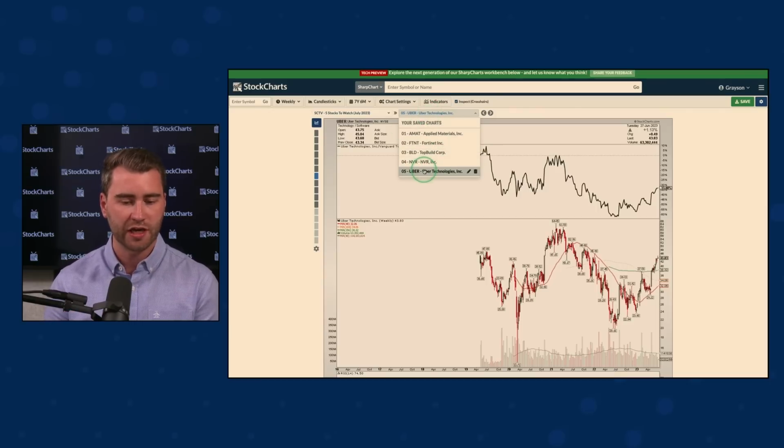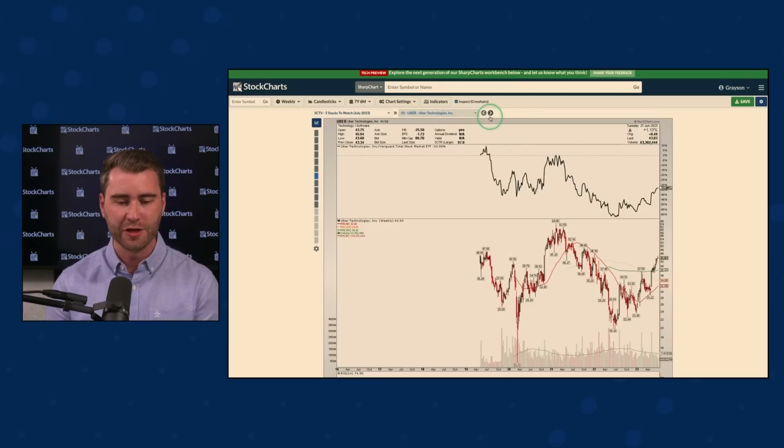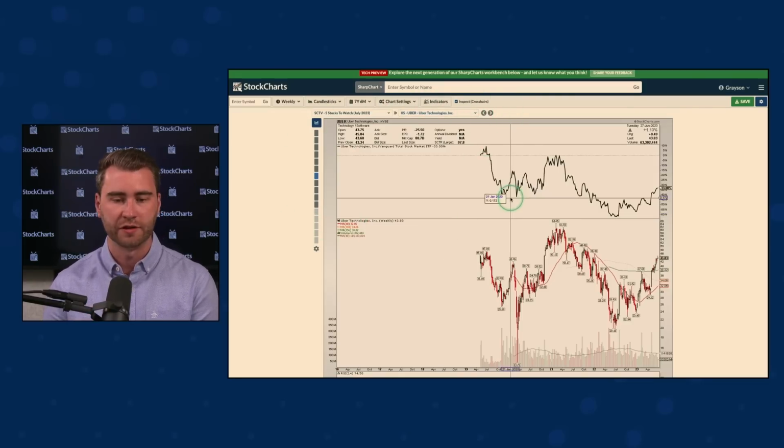You can quickly navigate through these lists, either using the arrow keys or using these menus. So I'm actually previewing there. You can see all of my 5 names. I just gave away a little bit, but you can also flip through these charts using these little buttons. So a couple of really cool features here with those style buttons, and then also these menus and the arrow keys to flip through charts.